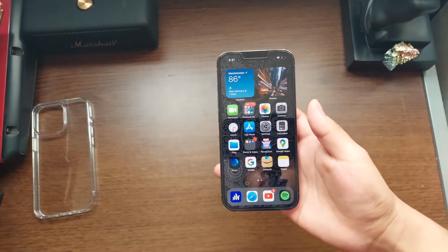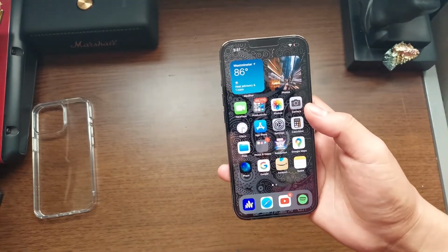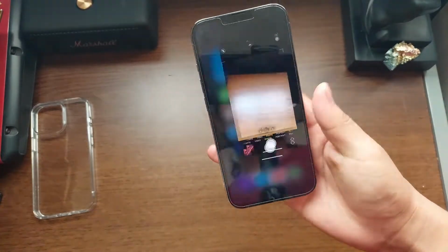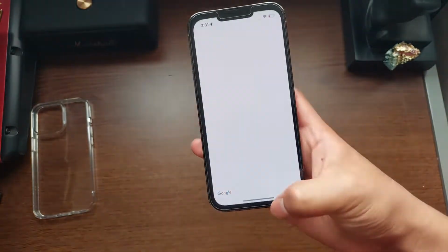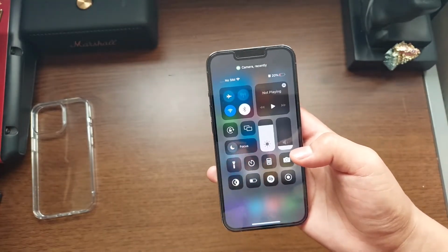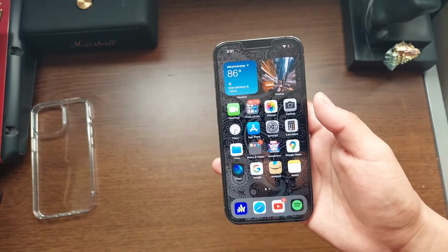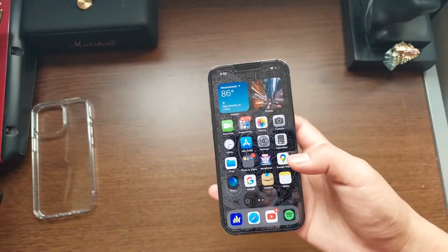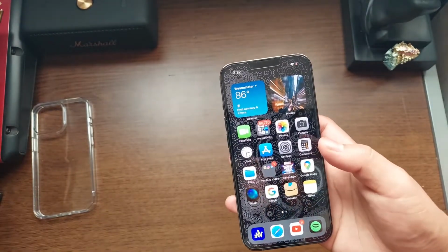Now the next thing that I like, the software optimization is amazing. I could go with the camera, exit out, go into notes, exit out. I could go to Google Maps, and it's just so fluid. I really do like how smooth this UI feels, and I personally am a huge fan of it. I can see why people stick with it. Just the speed of everything on this phone is so fast and fluid and snappy, and it just works.